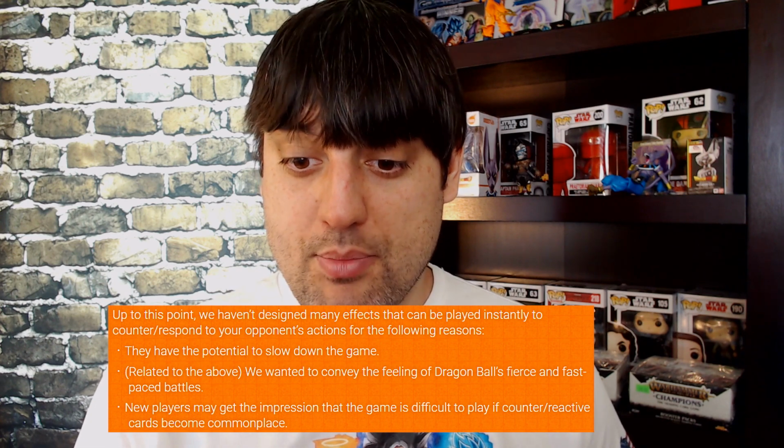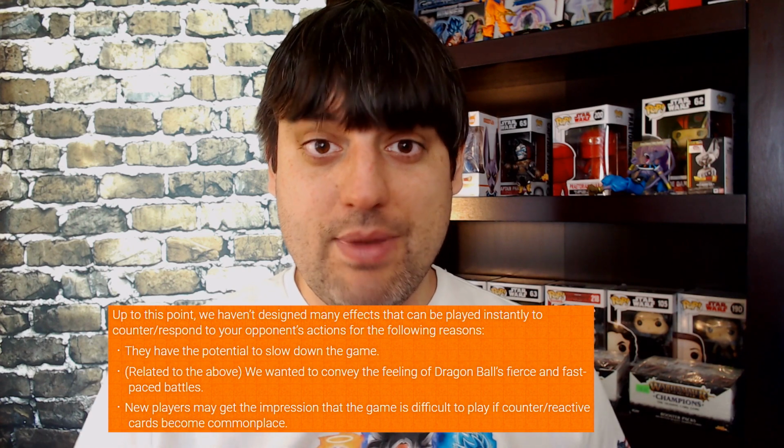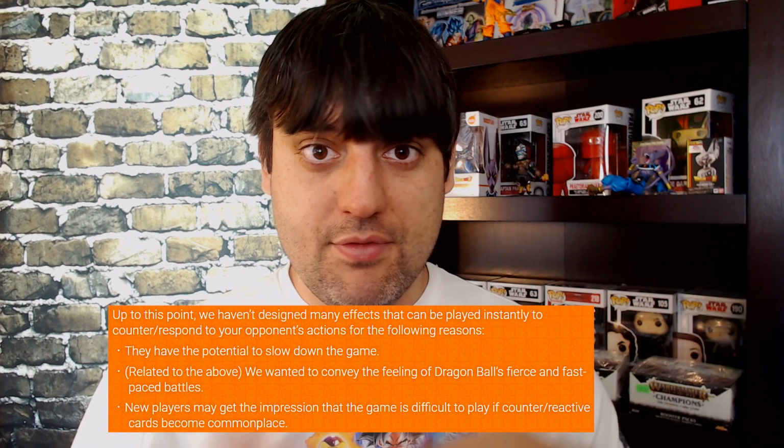cards become commonplace. This is another very smart thing when you're talking about interactivity. It happens all the time. Magic ran into this problem. They had a plethora of counter spells in the game, and new players kept saying, I hate counter spells. I hate playing this thing out, and then you counter it. New players don't know every card in the game. So they're like, I'm going to play out this awesome 6-drop. Yay! Mana Leak, you can't play that.